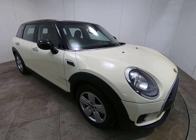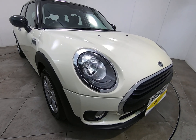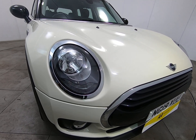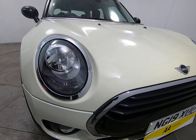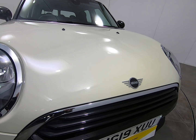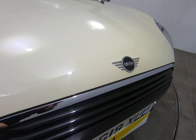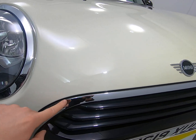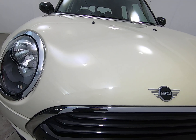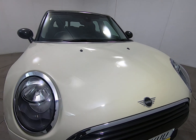Today we have this 2019 Mini Cooper Clubman Classic, a fantastic example with Mini main agent service history. Just starting with the front of the car, I'll get as close as I can so you can see there's no stone chips of any note. Even as I get very close to the edge of the bonnet, I really am struggling to see any stone chips at all. That is the case all the way along the front of the car.